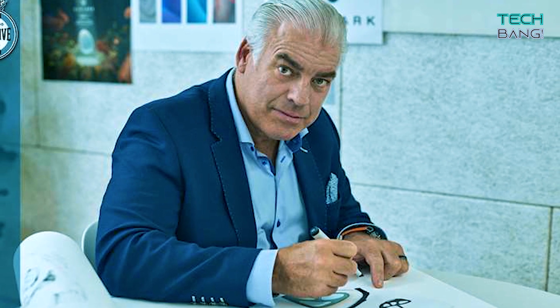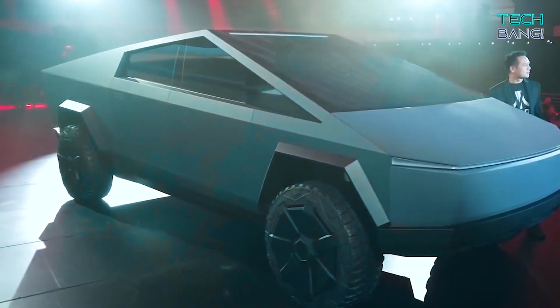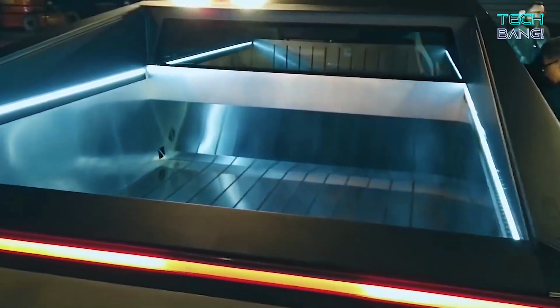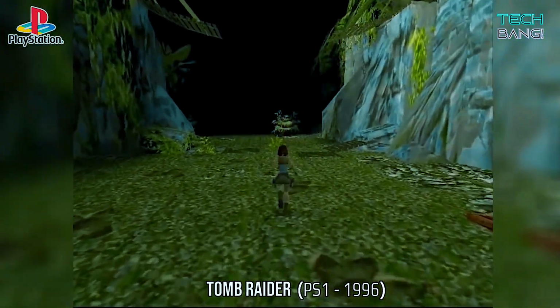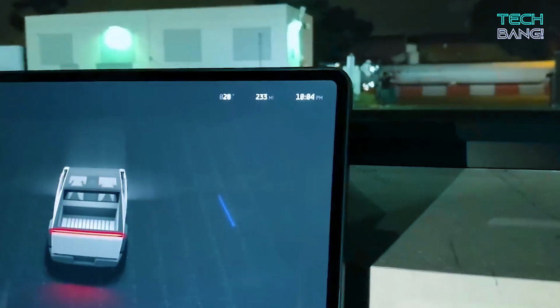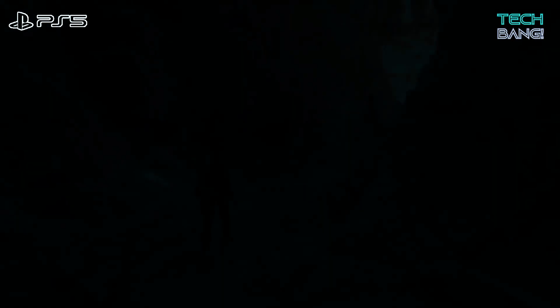Stephenson is not a big fan of Tesla's angular, almost brutal pickup. He thinks the Cybertruck has numerous issues in its design, both in terms of its exterior and interior. The designer compared the electric pickup to Sony's original PlayStation, whose video game graphics stunned the world upon its release in 1995, but became dated in just a few years as computer graphic processing rapidly advanced.